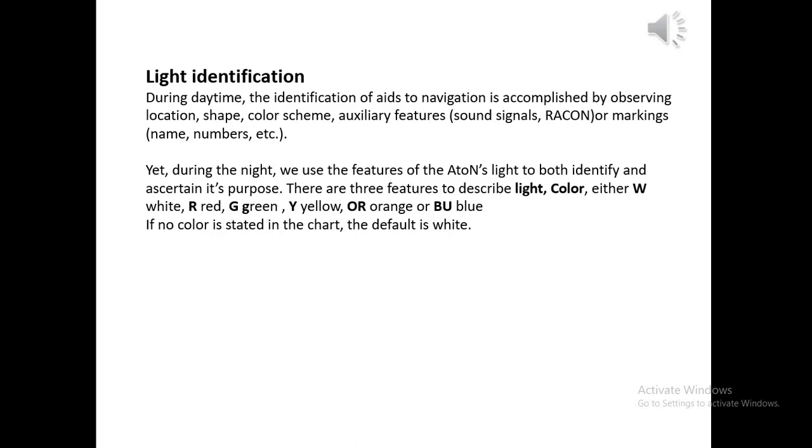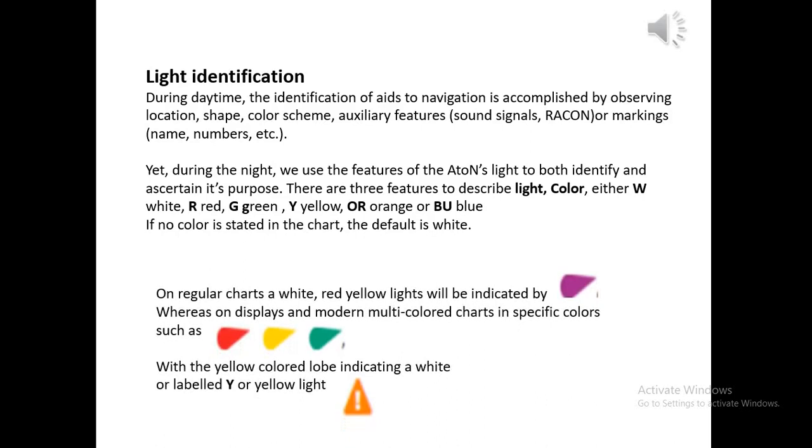There are 3 features to describe light. Color: either W white, R red, G green, Y yellow or orange, or BU blue. If no color is stated in the chart, the default is white. On regular charts, white, red, and yellow lights will be indicated by colored lobes, whereas on displays and modern multicolored charts in specific colors, such as with the yellow-colored lobe indicating a white, or labeled Y or yellow light.